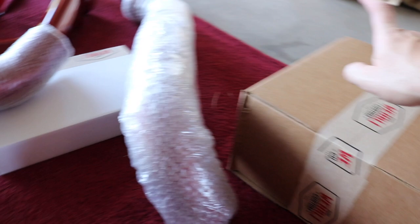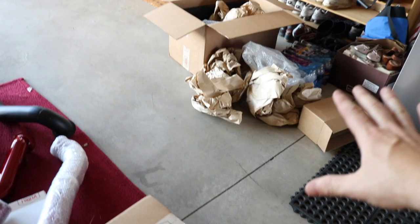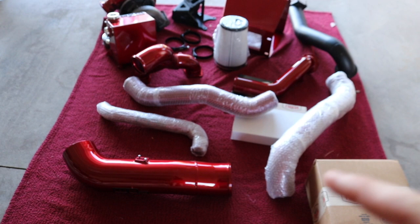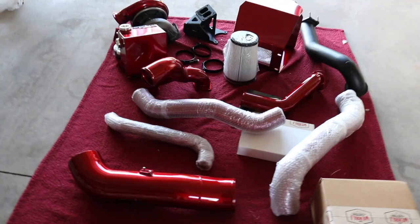But here we go, guys. This is what's going into the truck. So the S369 is coming out. I'm actually going to take all this new fancy wrapping paper and the bubble wrap, and I'm going to be boxing up the S369 and sending that away. This is going in. So I'm really super excited with this. This is going to pair nicely with those Exergy 100% over injectors that are sitting at the shop. So the truck's going to be completely different once we get this on.